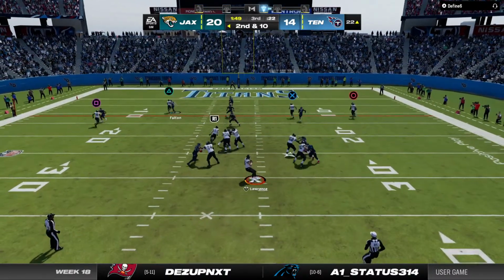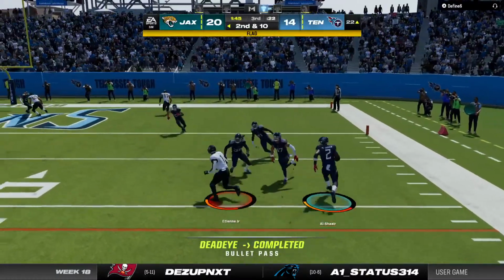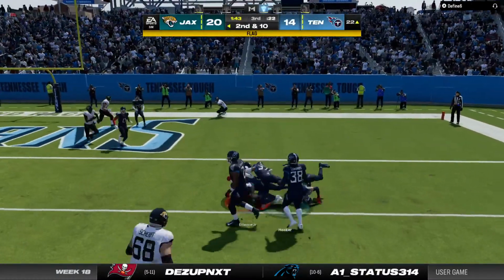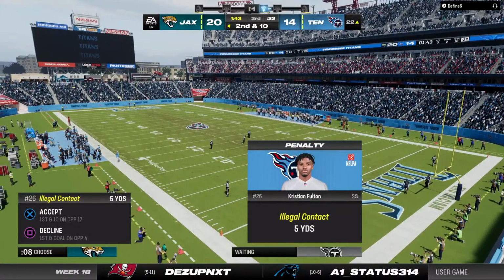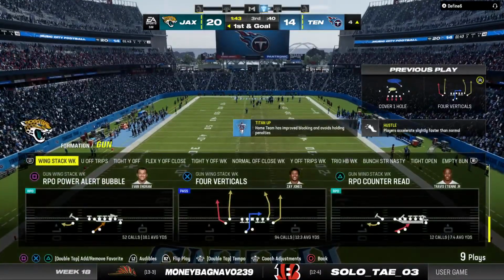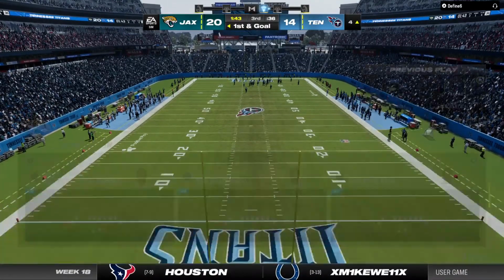Throwing again here, it's Lawrence. They'll get this out to the flat for Etienne. And all the way down inside the 5 to the 4. So they elect to decline it. And why not? Just go ahead and let the play stand, and they'll take that.